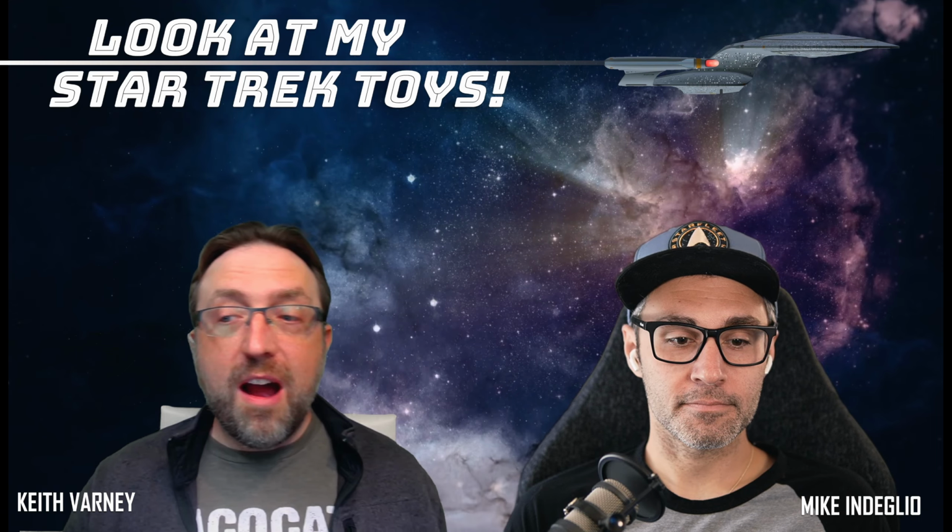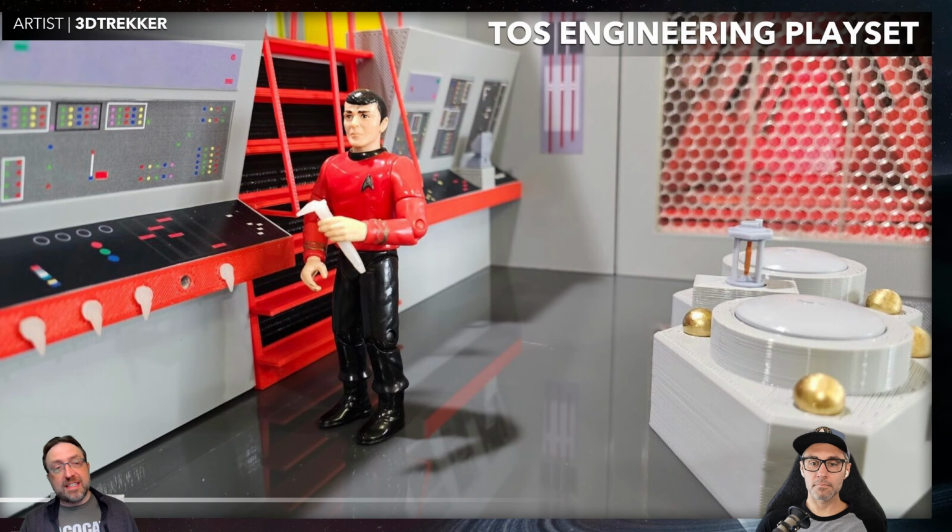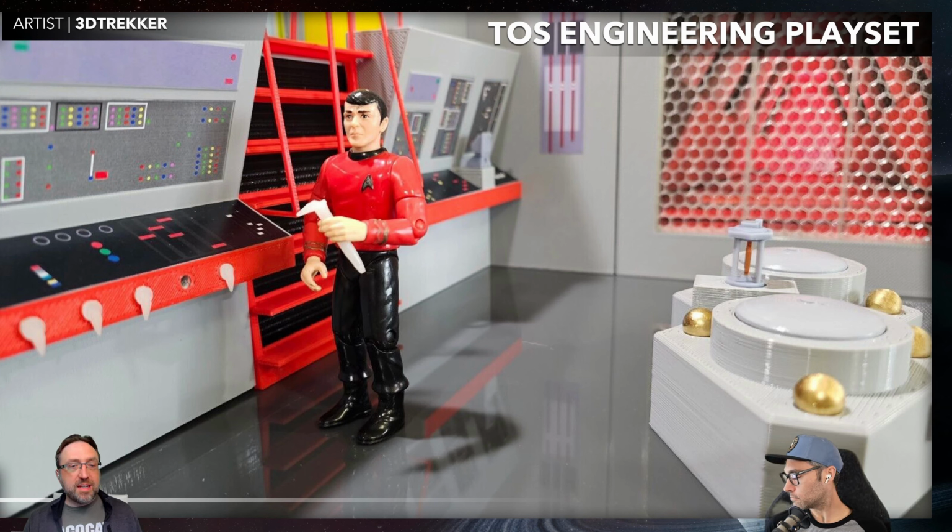All right. So our first thing that we're going to look at today has been submitted by our good friend Colin Dagan, and it is more work by 3D Trekker, a small business creating 3D custom models designed specifically for the Star Trek Playmates line, and this is their original series engineering playset, which they have 3D printed the whole thing.